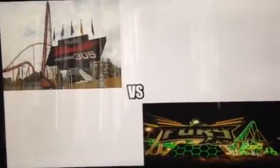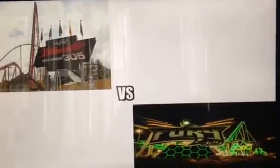These are the two world-class giga coasters that I rode these past couple weeks for my summer 2016 park trips. Intimidator 305 at Kings Dominion in Doswell, Virginia, and Fury 225 in Charlotte, North Carolina at Carowinds are both world-class, phenomenal roller coasters. I highly recommend both, and they're some of the best roller coasters in the world.